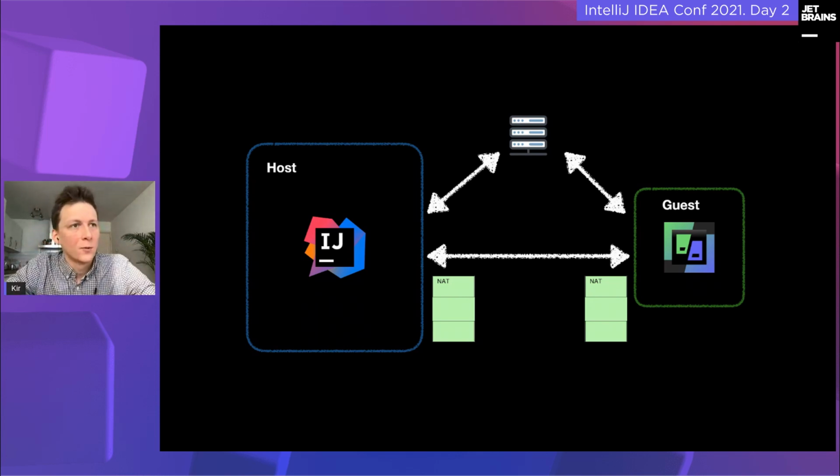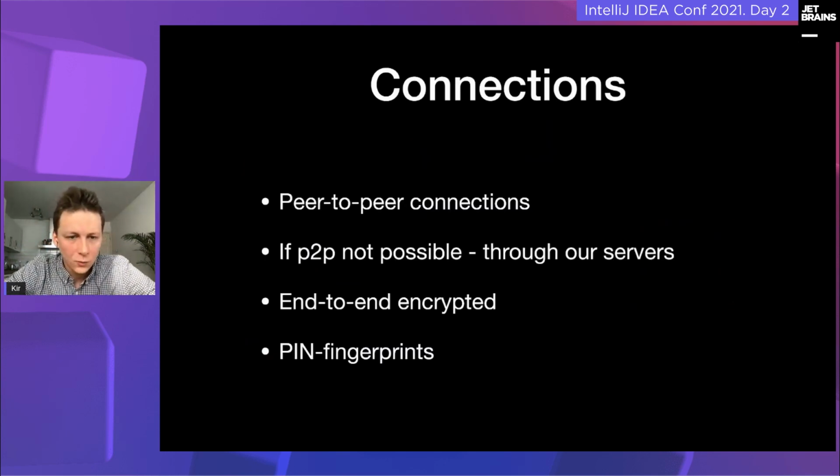And of course, we try to use peer-to-peer wherever possible because it lowers the load for our relays. All of these connections are end-to-end encrypted with the latest TLS. We also have ping fingerprints to make sure that the guest and the host are the same persons, and they can verify this via the secure channel.